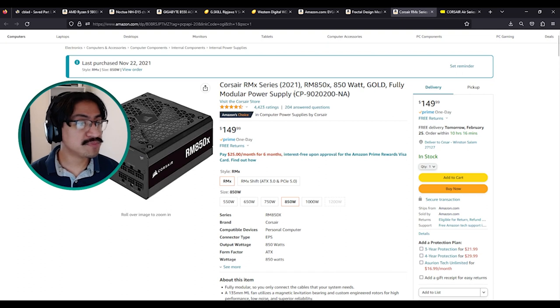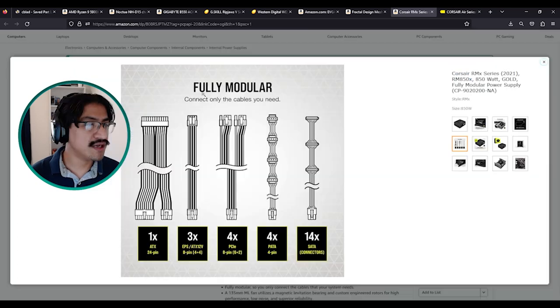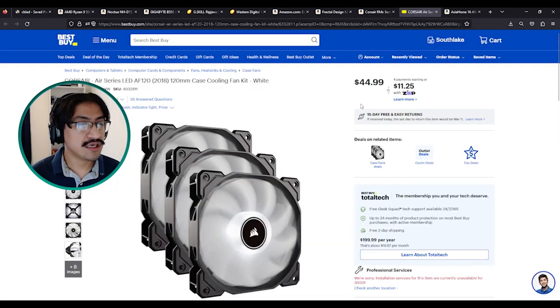Okay, for my power supply, I went with Corsair's RMx series 2021 version, the RM850x at 850 watts. And most importantly, it's fully modular, meaning none of the cables are attached to it. As you can see here, it's fully modular, and it says connect only the cables you need. And for my case fans, I went with Corsair's AF120 LED Air Series 120 millimeter case fans.